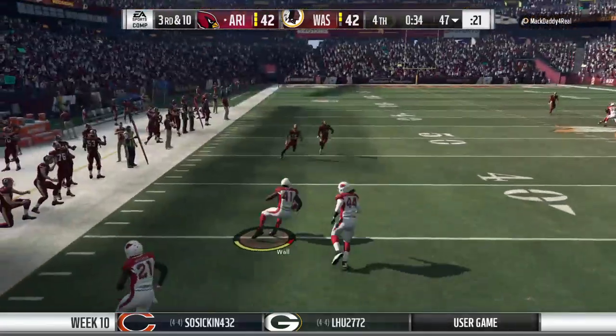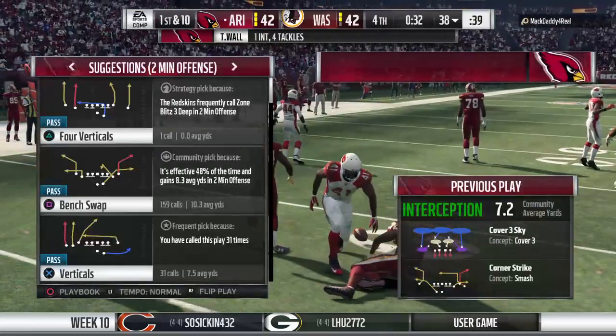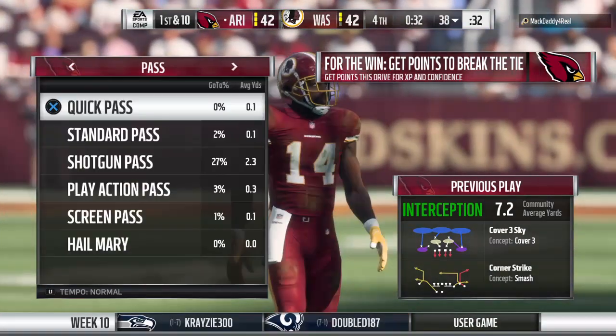And this is going to be intercepted. Picked off at the 35. And they have possession, and they have it at the 38-yard line. Just a little bit of a rough stretch. 6 interceptions now in these last 2 weeks combined.